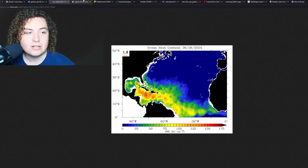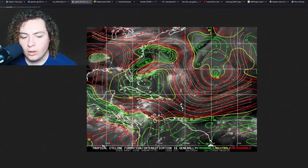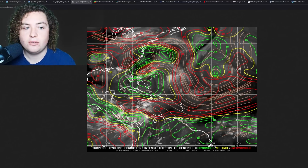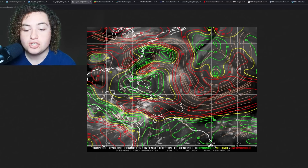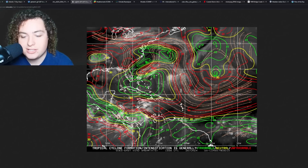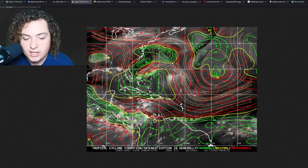Also, what I'm going to get into, though, is the wind shear. Wind shear doesn't look that impressive right now, but it is forecast to weaken across much of the main development region and across the Caribbean Sea, and we will show you that in just a second, because this is what we're seeing across the Caribbean.